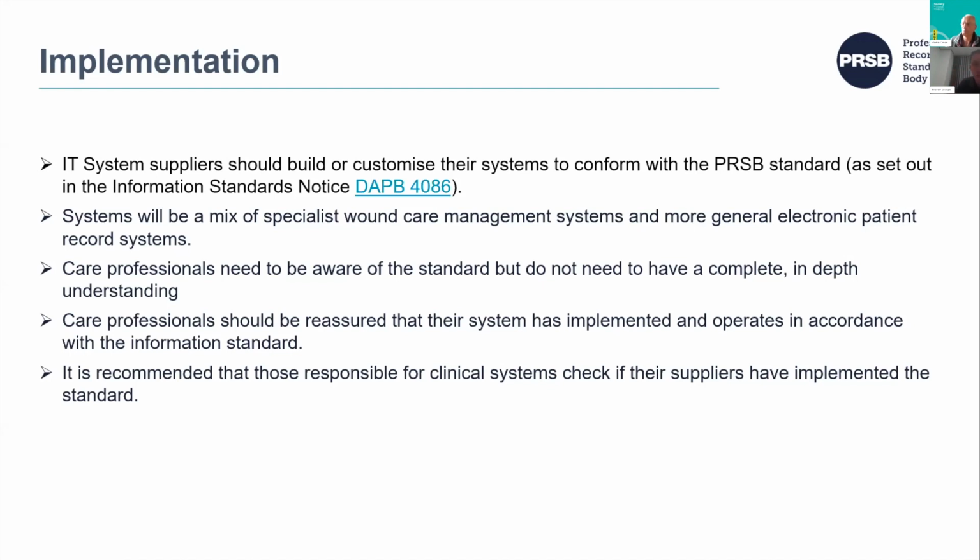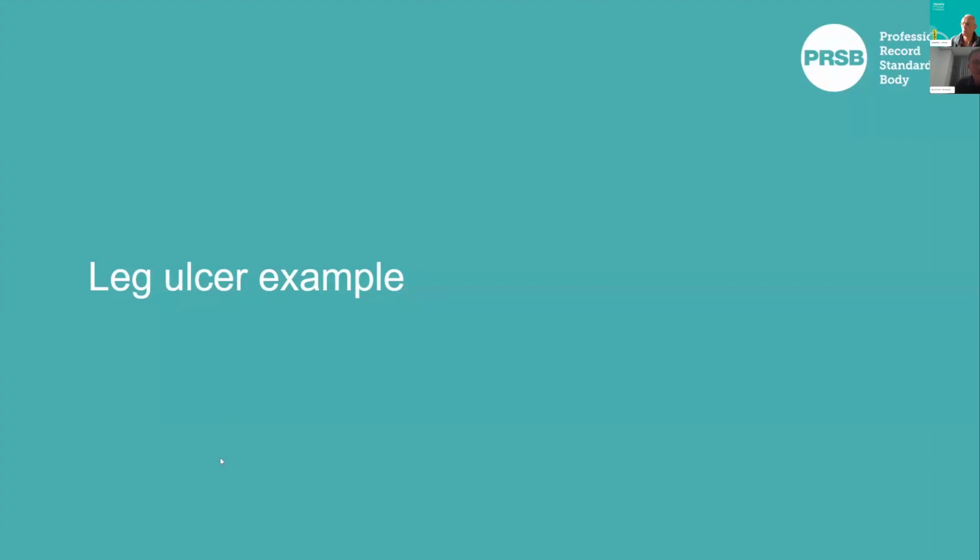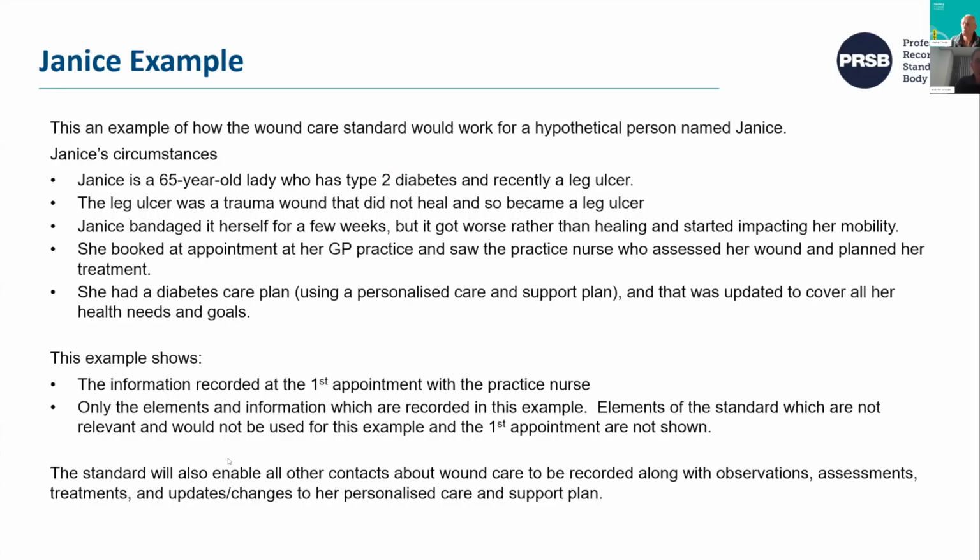So if we can skip on there, please, Martin. Now we'll talk about a leg ulcer patient example that we used when developing this. This is Janice, a 65-year-old lady with type 2 diabetes and a leg ulcer. The ulcer was a trauma wound, not healing, and it became a leg ulcer within the time frame. Janice was bandaging it herself, then saw the practice nurse who assessed the wound and planned the treatment. She's got a diabetes care plan as well, which is supported with a personalised care and support plan, and it's updated to cover all of her health needs now.